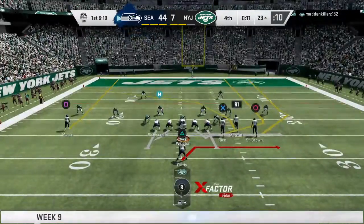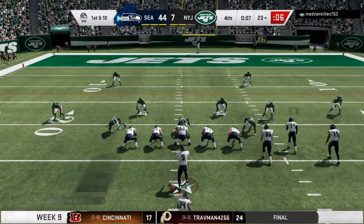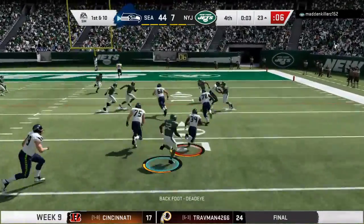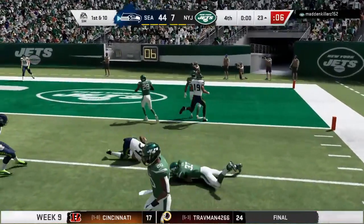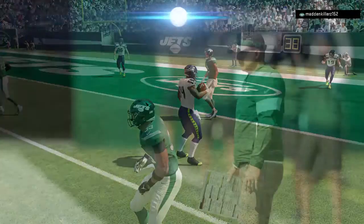Ready? White 25. 3, Mike, come on. They're looking to throw this. Winston. They'll set up the screen with Davis. And able to get him down, but he does reach the 5. Let's go, baby. Let's go.